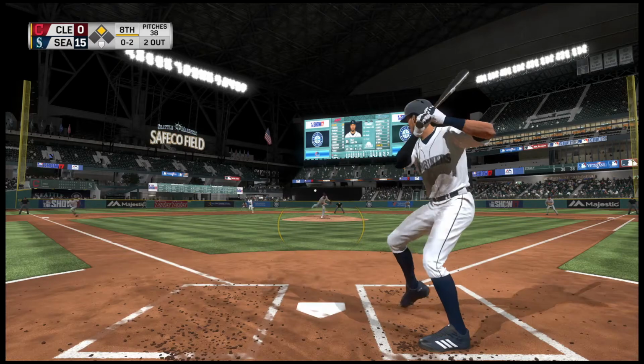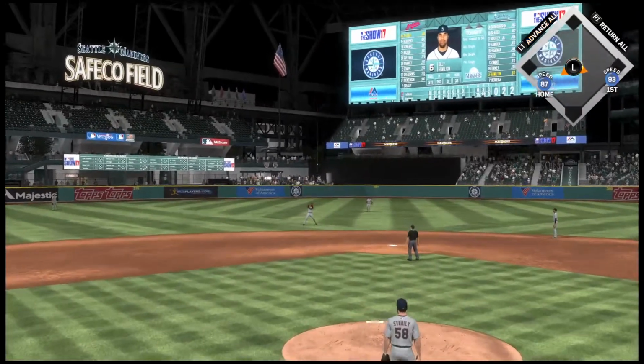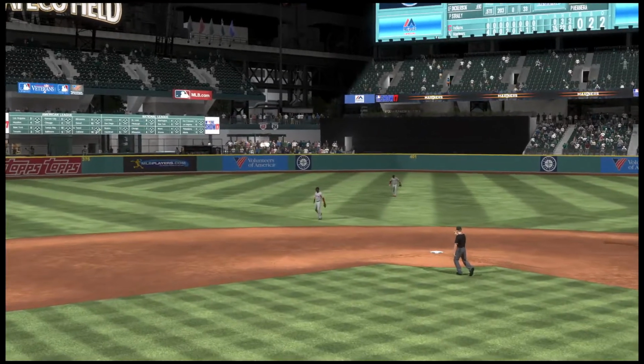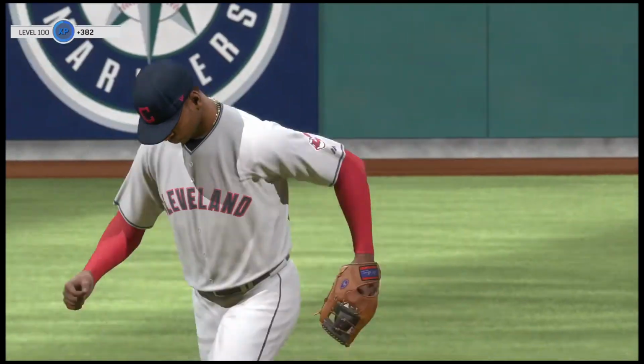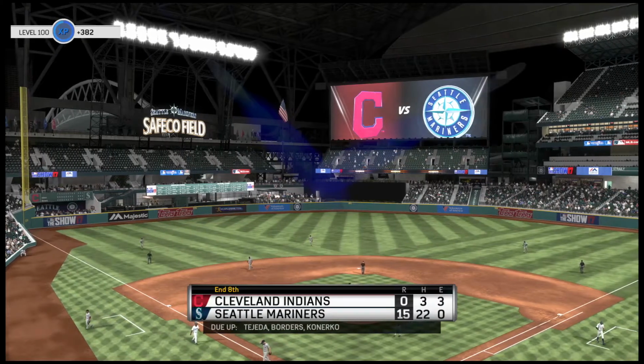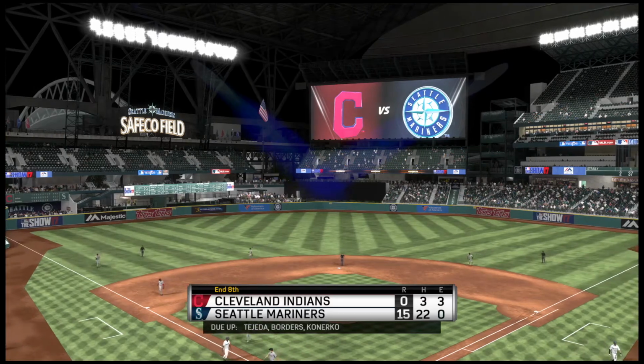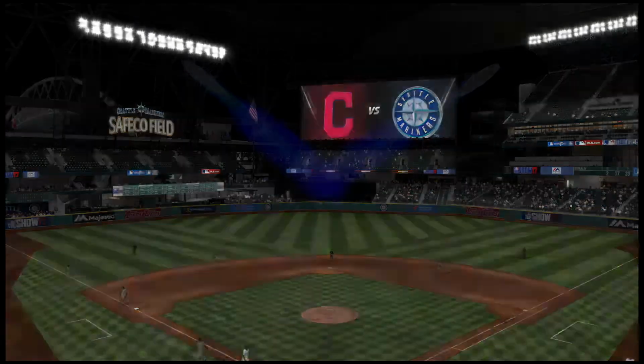Set to deliver on nothing and two. Here it comes. And here's a ball hit in the air. And Gregorius will make the catch, and that ends the inning. So three runs on four hits, no errors, and a man left on. Ninth inning coming up. The M's lead it 15-0.